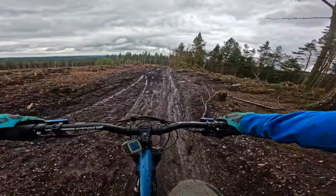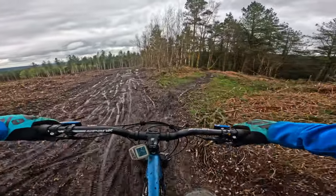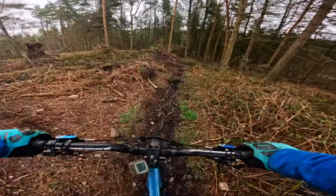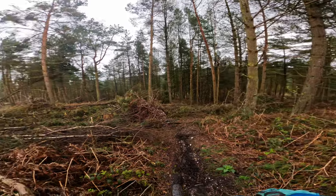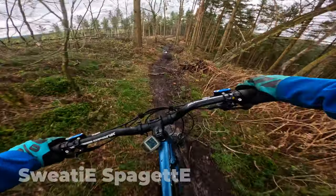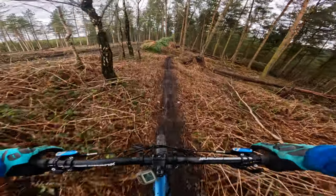Let's go and take a look. I think there's another line which is now rideable. So turn right here. But instead of going left, go there. Or is it rideable? Is it not rideable? No, it's not rideable, is it? Ah, it's a fucking waste of time. Okay, sloppy spaghetti it is. You know, sloppy spaghetti today.